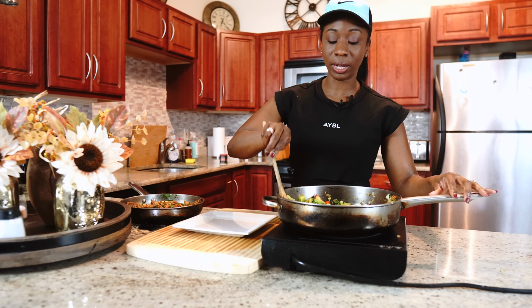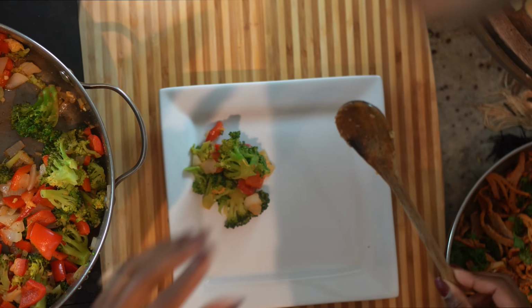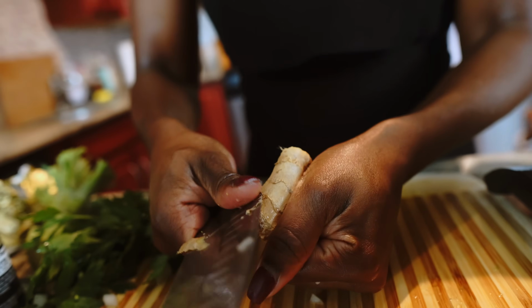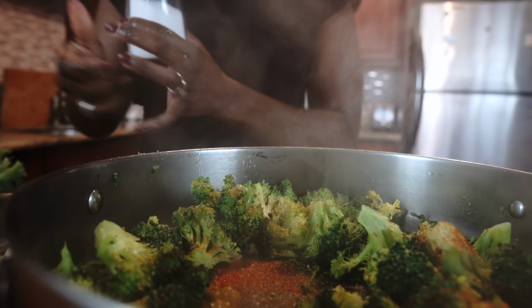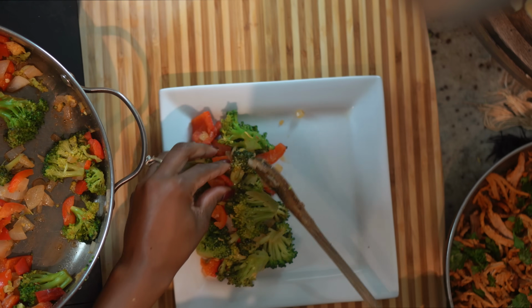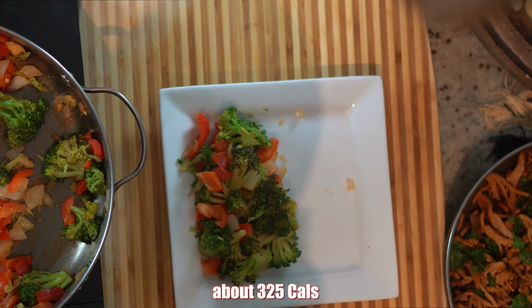So right now I have some broccoli, and I like to put in my peppers and onions, and some garlic, some ginger. No, not garlic. I use ginger and some seasoning. I use the adobo seasoning, and I try to keep everything MSG free. This is pretty much how many veggies I use. Now, again, everybody's macronutrients are different. So what I do for my specific body weight and goals, I eat accordingly.